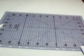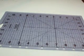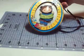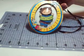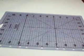Then at another booth, I can't remember what it was called, Global Creations is what I'm thinking it was called, we did a make and take, and did this little globe with this little girl on the inside. Thought that was really super cute.